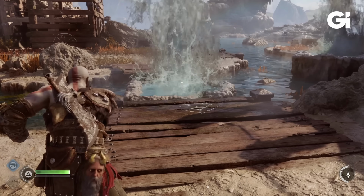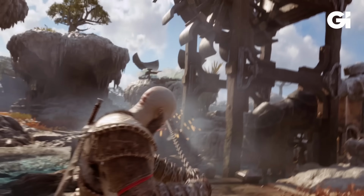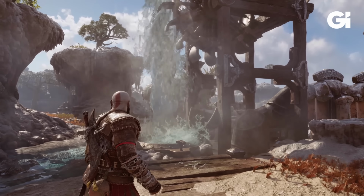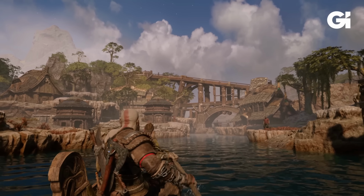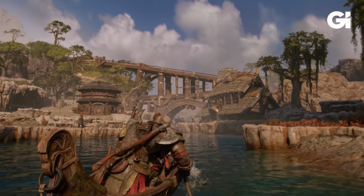As an example, Kratos can freeze geysers using the Leviathan Axe, or destroy giant pots using the Blades of Chaos. Traversing the lands, you can expect to row around in rivers, that much was obvious, but it does seem there's a tease indicating new ways to travel as well.